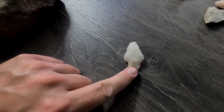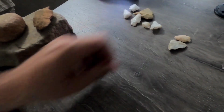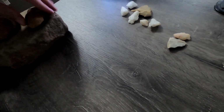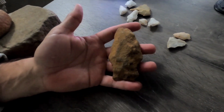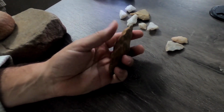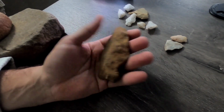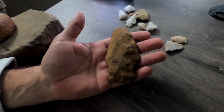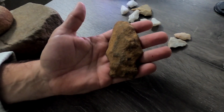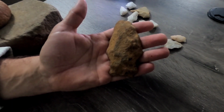And then the last one I found at Appomattox was this point here, which the tip of it's missing. But overall, it's a nice little point. But the things I'm most excited about that I found is, number one, this item here, which is an unidentified object. I posted in some of the Facebook forums that I'm on, and pretty much everybody told me it's just a rock, which I find hard to believe that a rock could be shaped in such a shape, so much like a point.